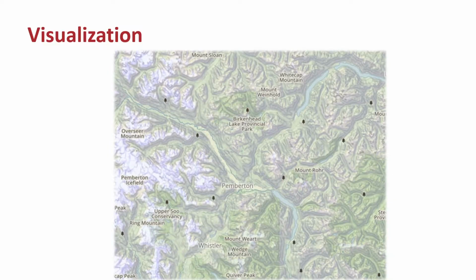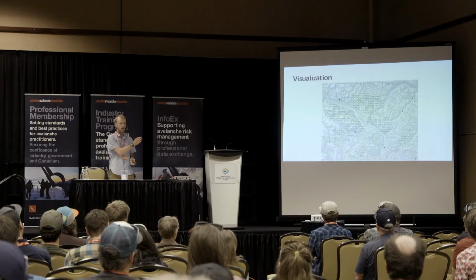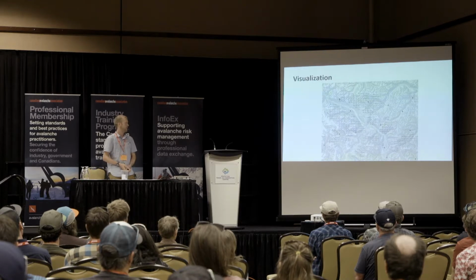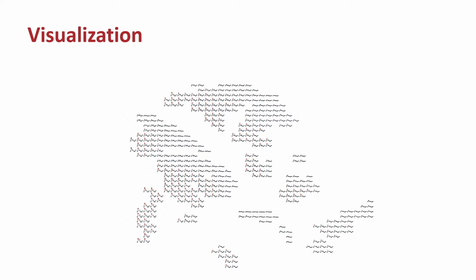Another obvious way to visualize this data is on a map. One of the interesting concepts that Stan showed me is this concept of a glyph, which is some kind of icon that you put on a map, but you play with your depth perception and you get different amounts of information. So these little icons from these locations across Whistler Heli tenure are 2 weeks of HST amounts.